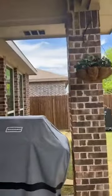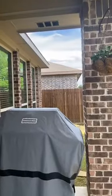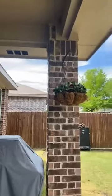And you can see here that this builder also did a lot of venting for the attic, which is really important for helping your roof last longer. So we have a lot of undermount vents underneath the eaves all around this property.